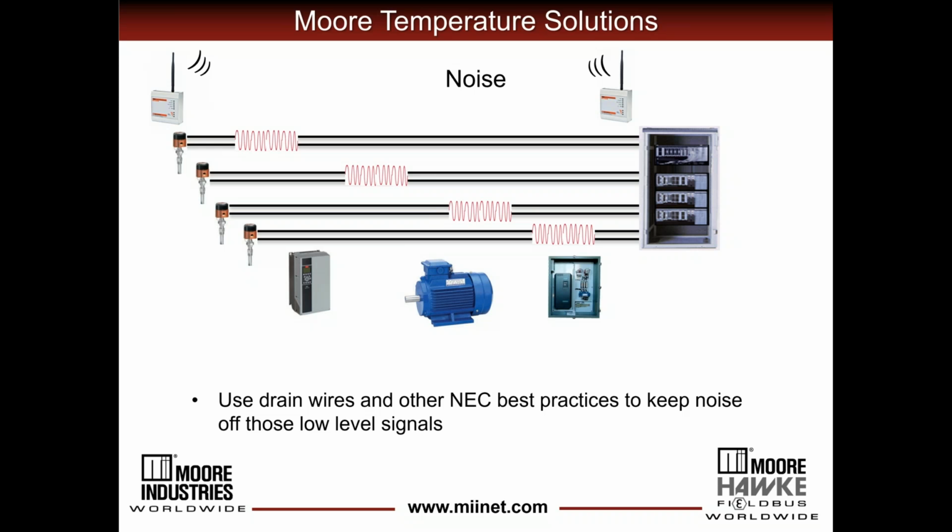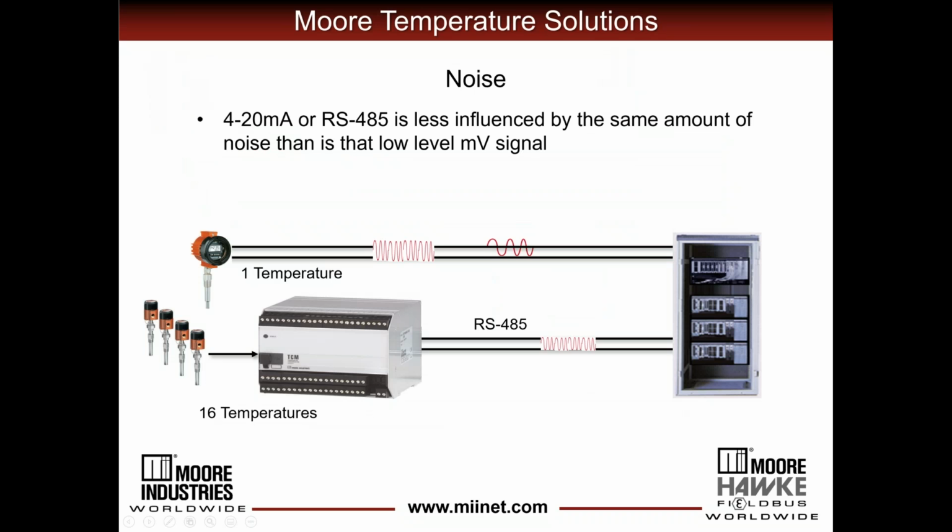Please be sure that you're using what we call best practices to keep the noise off the wires. Some of these are using drain wires in the bundle, shielding, grounding, and using conduit, and of course, physical separation. A better solution may be to convert the low-level signals to high-level signals, like using transmitters with 4 to 20 milliamps, or using the HART protocol and making it digital, or RS-485, or other digital formats, whether it be Ethernet or whatever. And do this conversion as close to the sensor as possible.